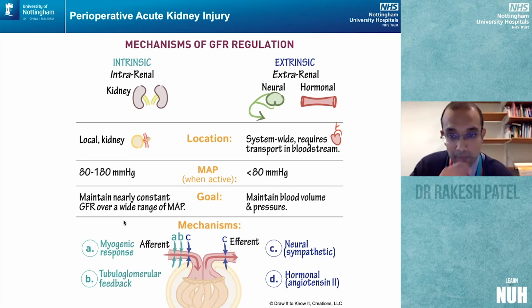The goal of the extrinsic mechanisms, on the other hand, is to maintain blood volume and blood pressure to the vital organs, the brain, the heart, and the lungs. So the extrinsic response involves neural and hormonal mechanisms mediated by neurotransmitters and hormones in the bloodstream, and these tend to get activated if there's a drop in that mean arterial pressure below 80 millimetres of mercury. In this situation, the extrinsic mechanisms are attempting to ensure adequate perfusion to the vital organs at the cost of everything else, including the kidney.